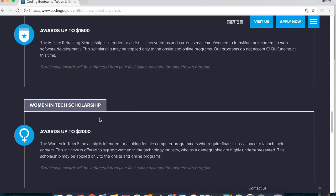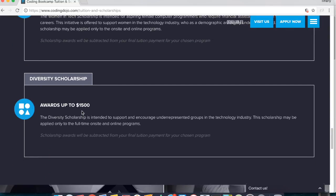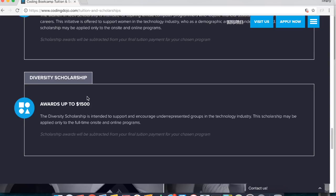They can go up to $2,000 is what I've seen with Coding Dojo, but it kind of just depends on your coding boot camp. I have seen at the Iron Yard that they have a full scholarship for one hopeful. So if that's something that you want to pursue, if it's a process that you want to go through, then I say go for it. The worst thing that could happen is they're like, no. And then you have to find other options.